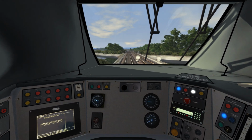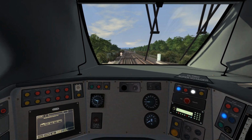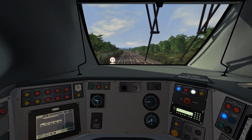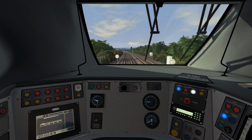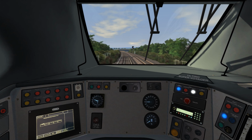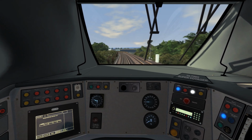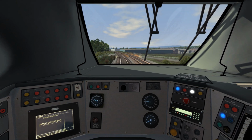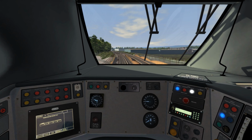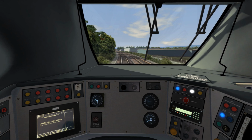Just idling the power at 30 miles per hour there, and accidentally applied the brakes very slightly. I've now brought the power handle back down to idle again until we can accelerate further. The speed limit here is now going up to 75 miles per hour, and I can accelerate up towards 75 at the signal you can see there on the right hand side. I am now in full power and accelerating up towards the new speed limit.